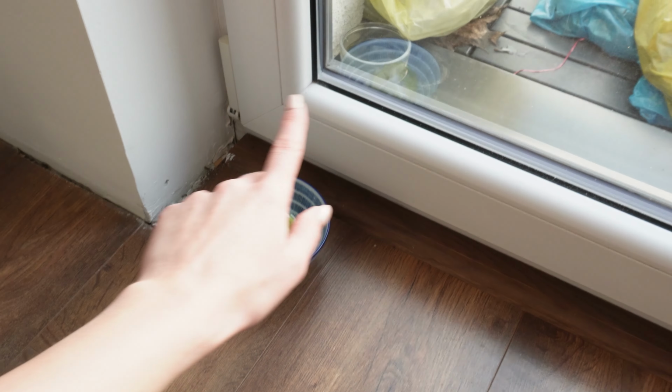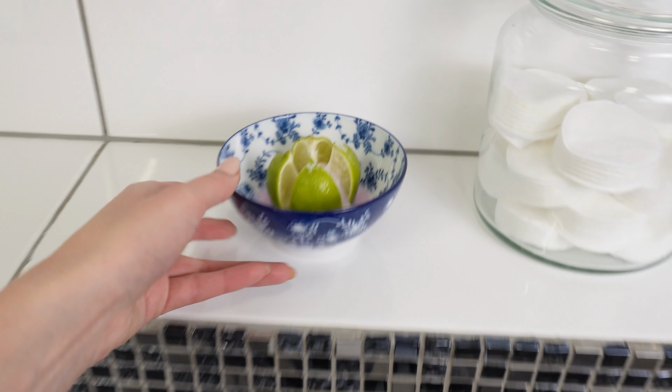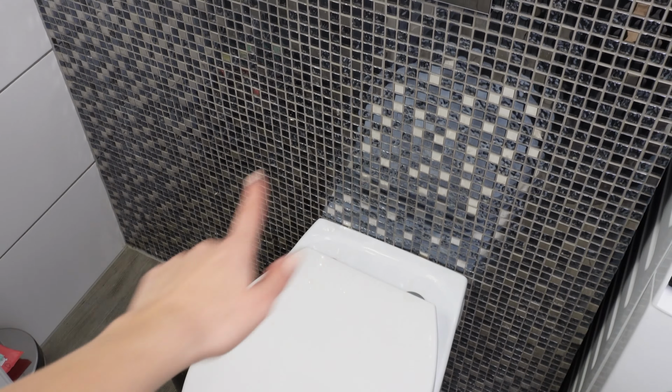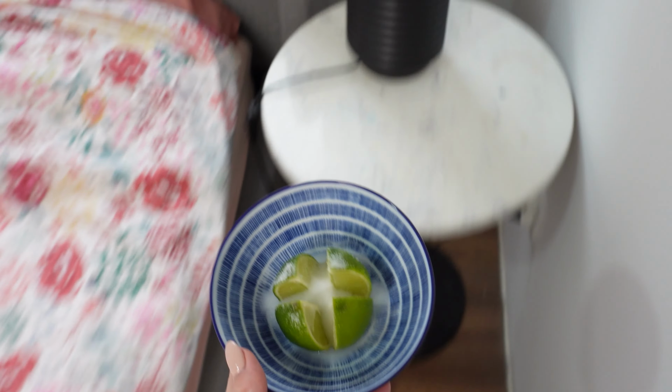Additionally, it smells delightful. Put the bowl with laundry detergent in the bathroom. Thanks to it, a pleasant scent of fresh laundry will linger for 3 days. It can replace air freshener spray. Finally, place the last bowl next to the bed.